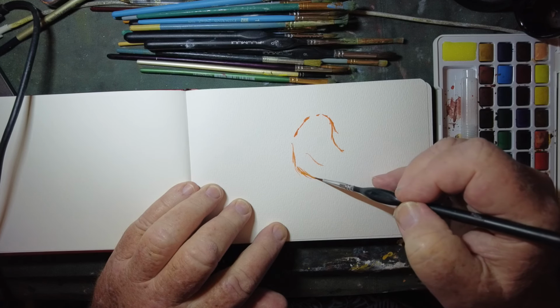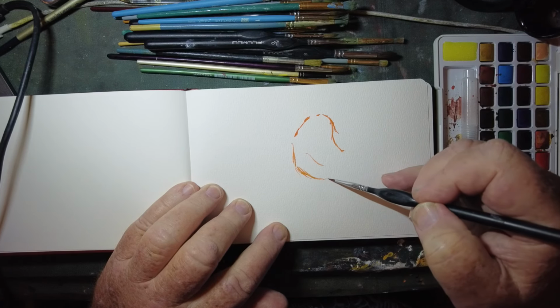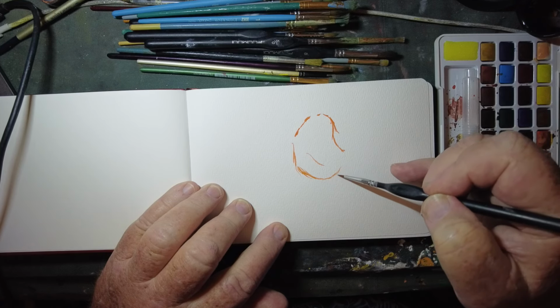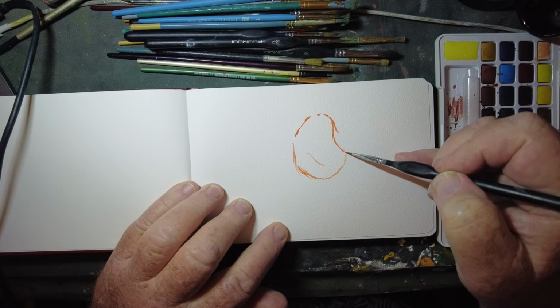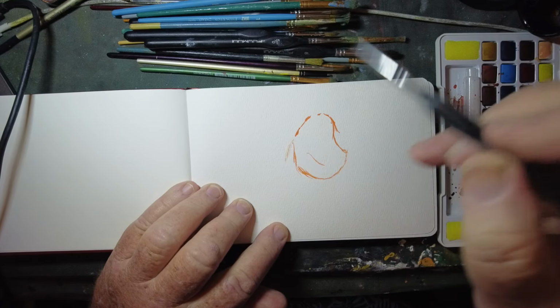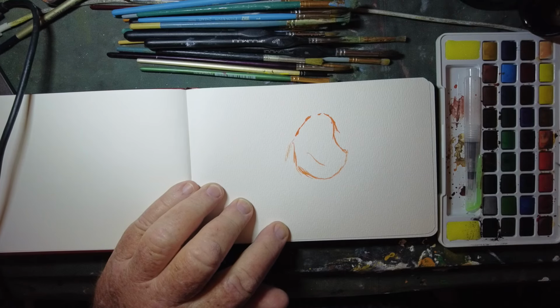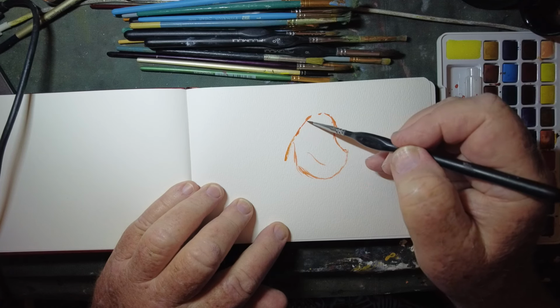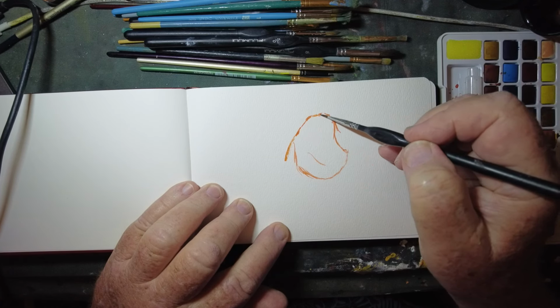I got her picture, the reference photo. I hope I remember to put it up there. If I remember, it's up there right now. You're looking at it. There's the reference photo. I hope I don't forget, because it's something I have to do after I do the video. I've watched my videos. Sometimes I review them. I go, oh my gosh, I forgot to put the reference photo.